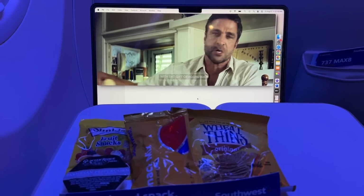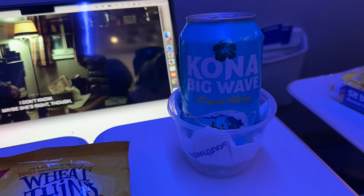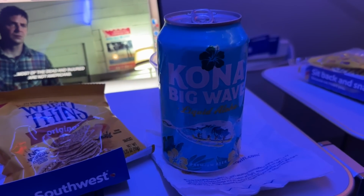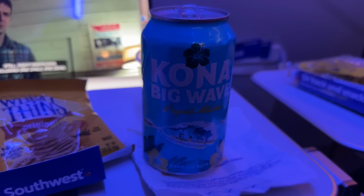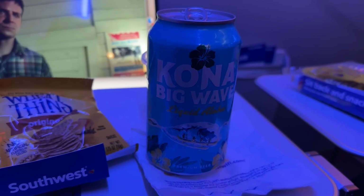I was, however, able to use my drink voucher for my Business Select ticket to get one of the special Kona Brewing Big Wave Golden Ales, only available on the Hawaii flights and free with these vouchers, although it was tough to go against the Dr Pepper.